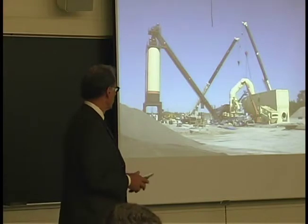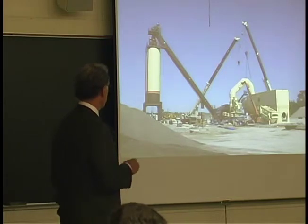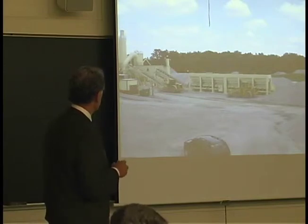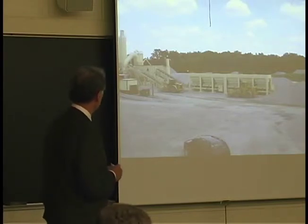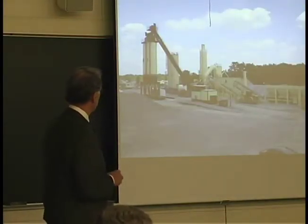Equipment is extremely important in our industry. This is an asphalt plant that we bought brand new that was erected on the site. They are expensive. You have a lot of end loaders and cranes that are necessary that you use on a daily basis. This is the plant when it's basically in its final configuration.